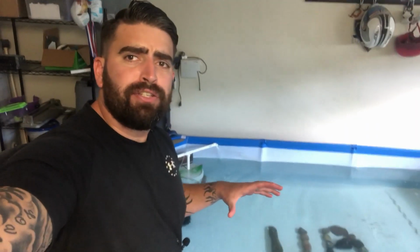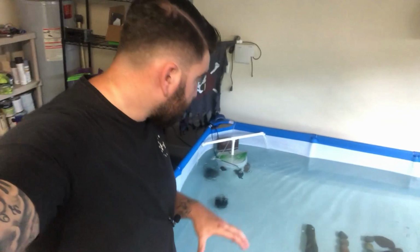You guys are gonna get to see the red-tailed catfish today, as well as the koi fish, the bigger of the koi fish, and the little koi fish that's going in the tank. All right, guys, we're prepared for the transfer of the fish. All we gotta do is start acclimating.